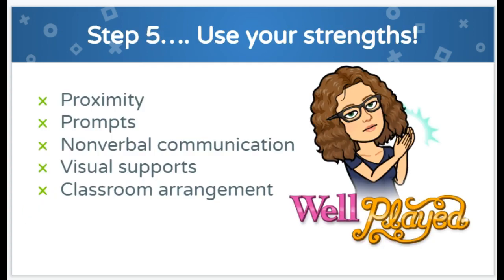Focus on using your strengths, which include your proximity to students, using some prompts, which are some different nonverbal communication skills, making sure that you've got your classroom set up with visual supports and your classroom arrangement supports the behavioral expectations and academic expectations you have for the task.